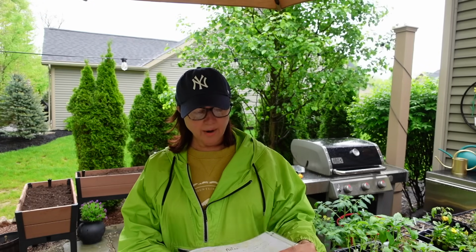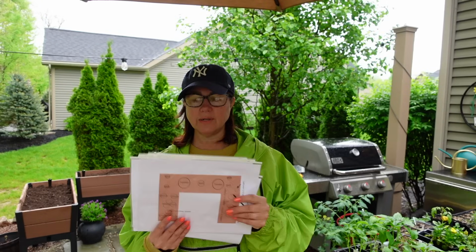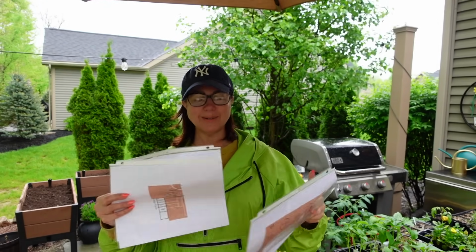So I went on Canva, made all these, and then since it's such a poopy day, and I'm going to be using these for reference, thank gosh I had some page protectors, and I put them in some page protectors. So anyway, I'm so excited about this.